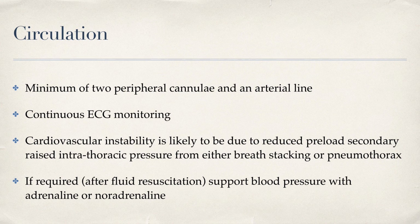So if cardiovascular instability does occur in a ventilated asthmatic patient, your first course of action is to just disconnect the patient from the ventilator. So if you hear a hiss of air at this stage, then breath stacking has generally been the problem, and actually that's air escaping and the lungs deflating, allowing the venous return to the heart to improve. The blood pressure should improve quite quickly.